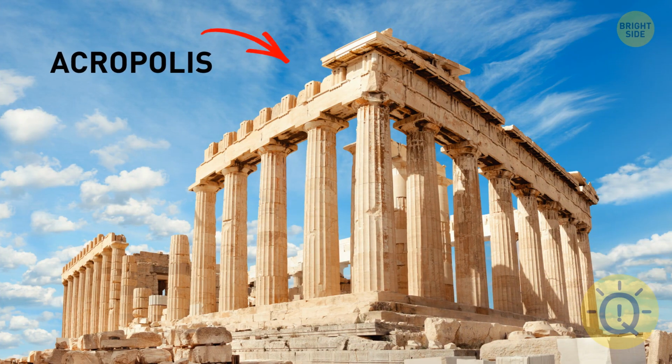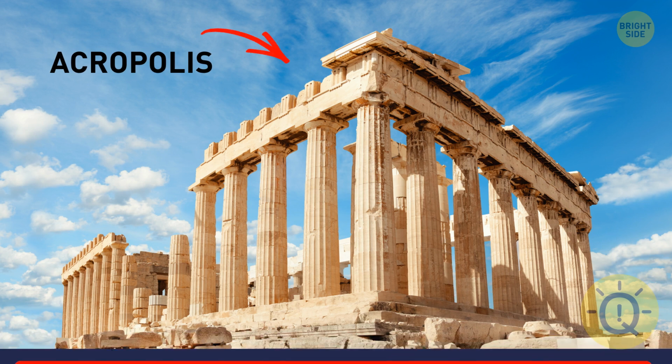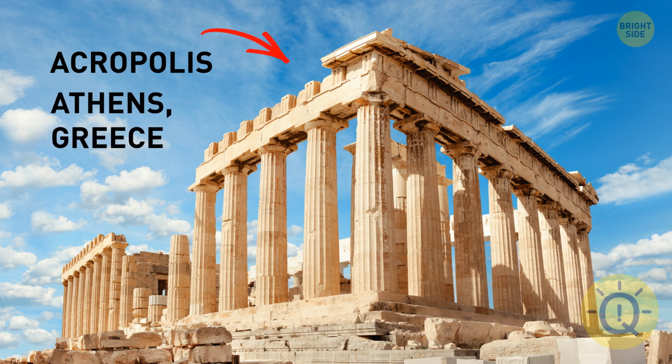This is the Acropolis, but where is it from? The Acropolis is located in Athens, Greece.